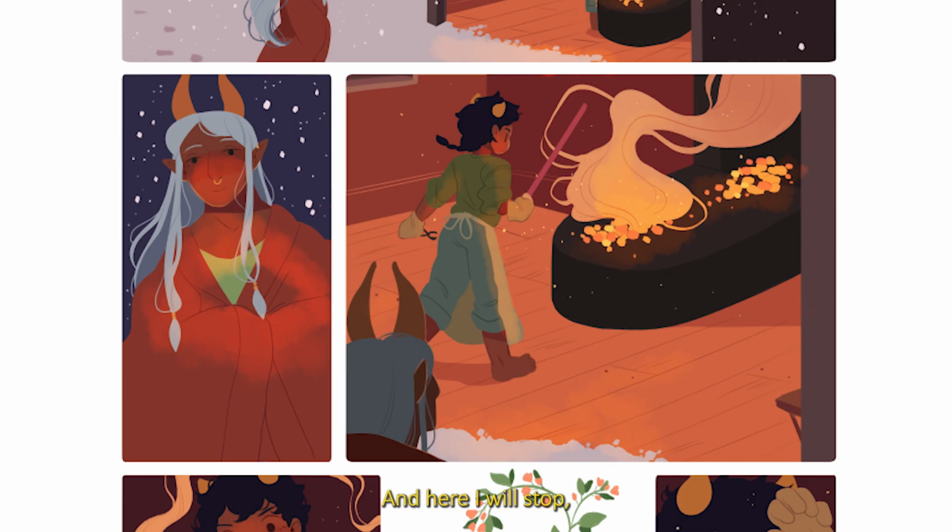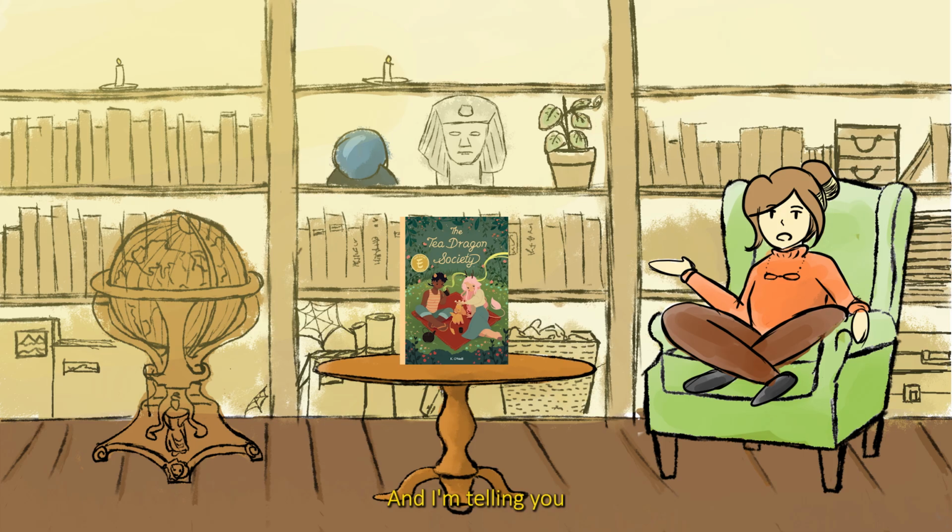And here I will stop so I don't spoil everything, and I'm telling you, go read this book right now, because it's cute. Very, very cute. Both the story and the dragons. I also like the message of not forgetting old traditional crafts, even if they are not used as much today. I don't think this is something I see in kids' books often, but it's definitely an important message.